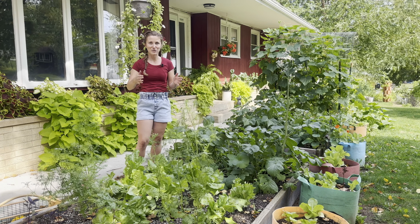So it was super cool. We got 50 pounds off of just 1 grapevine this year, off of our Frontenac grapes, and that's double what we got from last year. So it was super exciting. It was a little bit overwhelming because we had to get a bigger bucket to make wine in, but we're just super happy with that because we know we're gonna get a ton of wine off of just 1 grapevine.